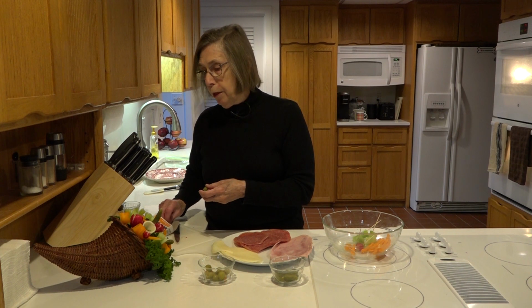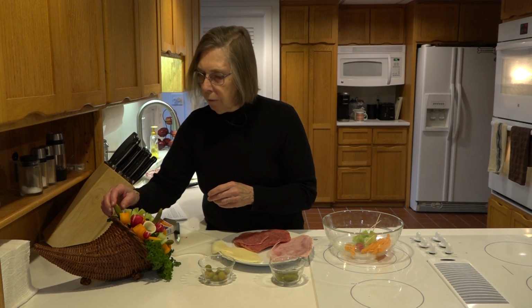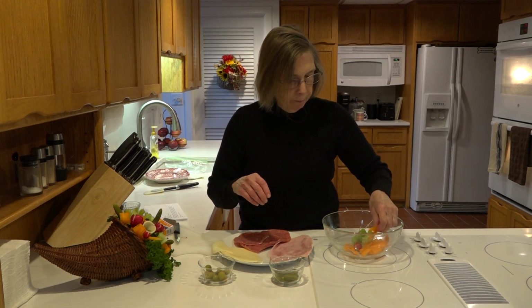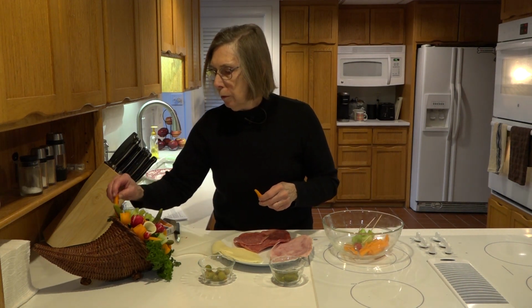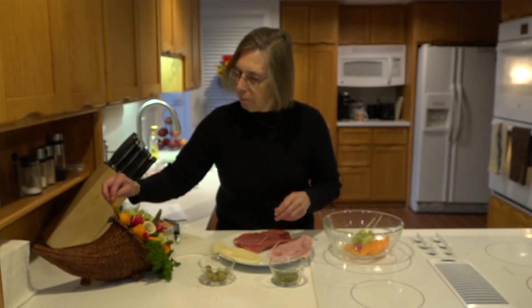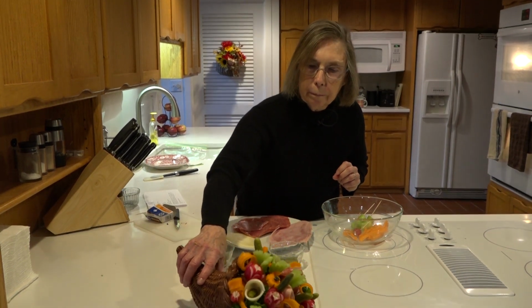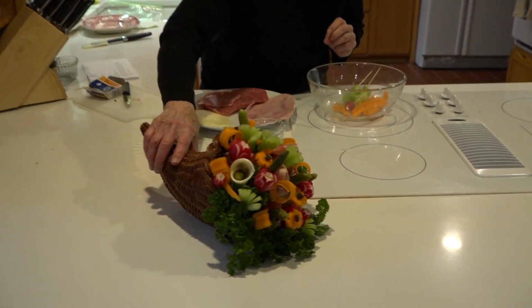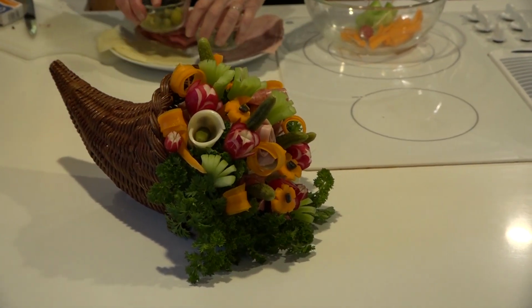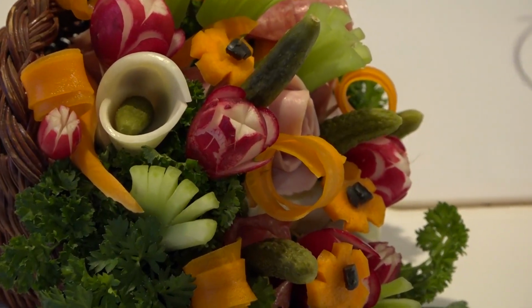You can also do a wreath this way. I've done wreaths for Christmas a number of times, and they're very attractive. A few more carrots here and there. And there is our cornucopia hors d'oeuvre. And we need something to go with it, like a dip.